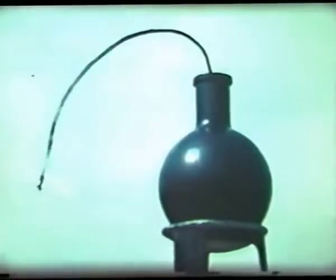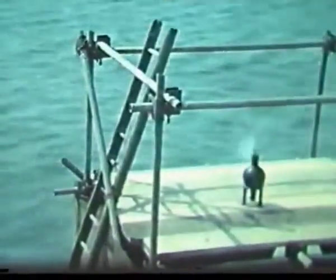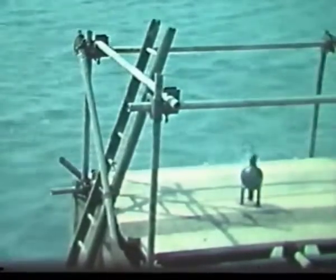What is this speed? Here is a convenient source of sound at sea level. Let's measure the time it takes for the sound of the explosion to travel 1 mile, the distance between these two forts. The flash is coming now. 1, 2, 3, 4. The sound took just under 5 seconds to travel the mile. That is, at sea level, the speed of sound is about 760 miles per hour.